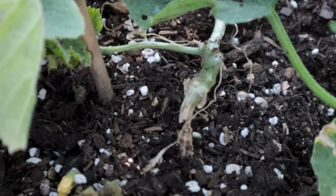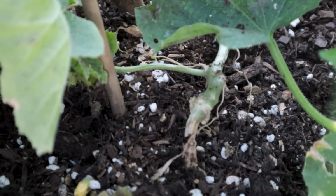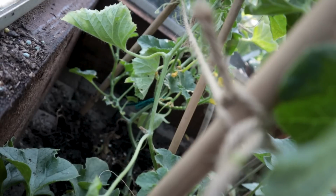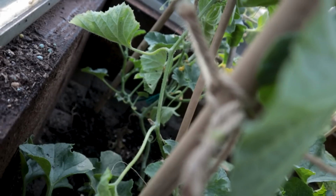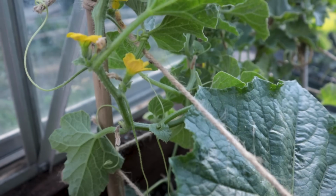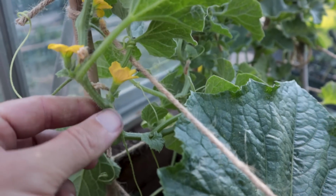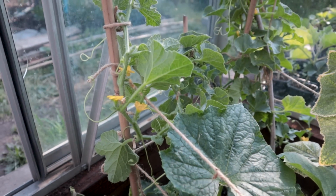The stem, for the first half of the plant, is just looking really thin and weak and feeble, and it's difficult to show you, but this one is actually the main stem. That's the main stem of the plant. Look at that, it looks really, really tiny. But then as you go up the plant, it thickens up a little bit and looks a lot healthier. So I'm a little bit worried about that.